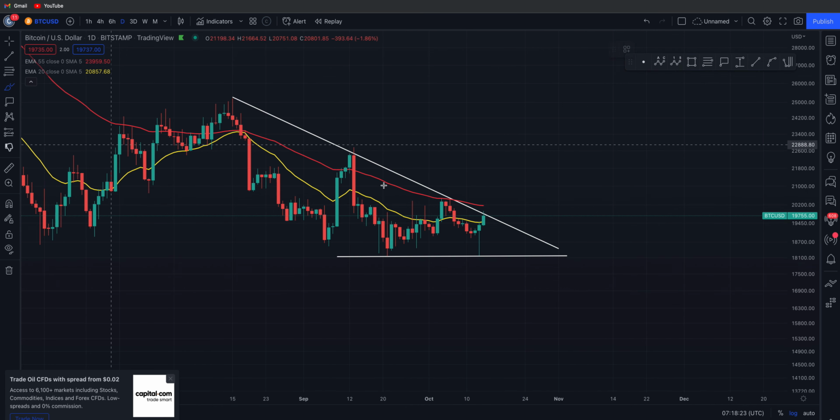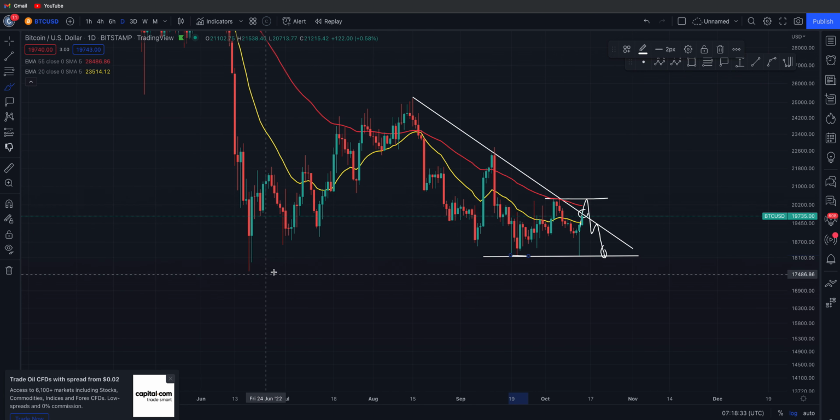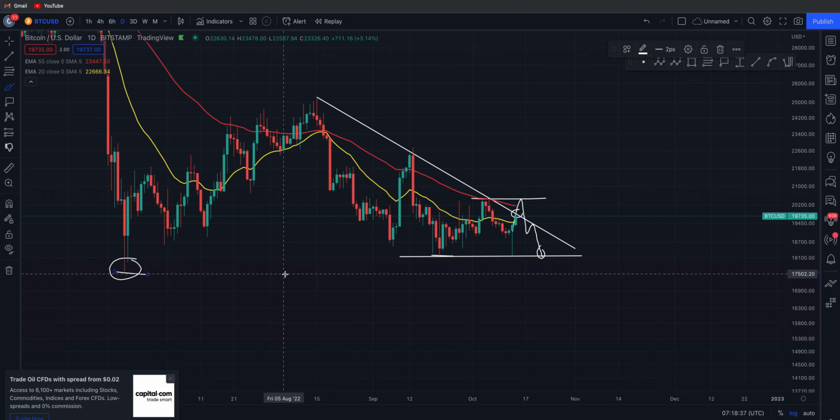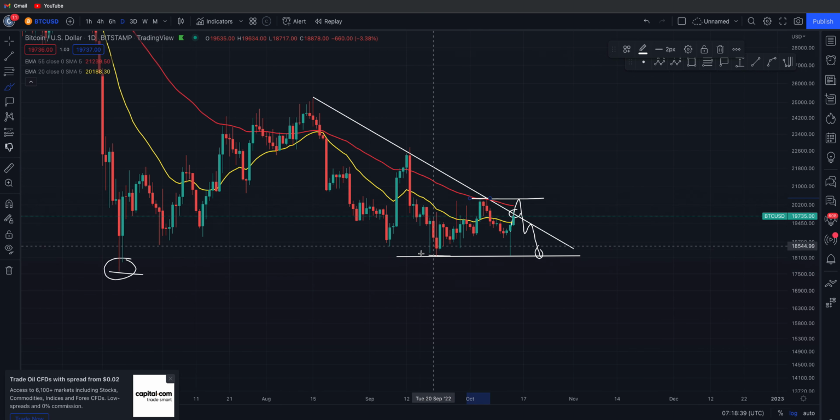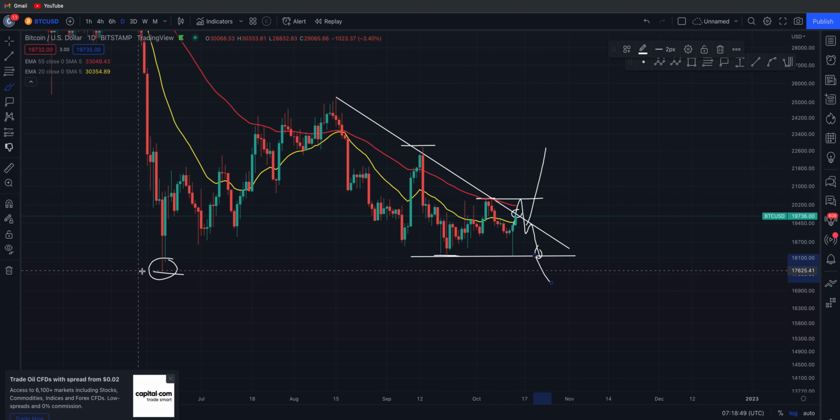But if we do get rejected and fail to break this resistance and fail to take out this 20.5k, we come up and do something like this, do look for those downside targets. If you start losing this 18k, you are going to retest this low right here that we put back in June, and that's the 1272 target from this high retracing to this low. So do look out. Start breaking this trend line, you've got a retracement potentially to that. Start losing this support, you've got a retracement back down to that.